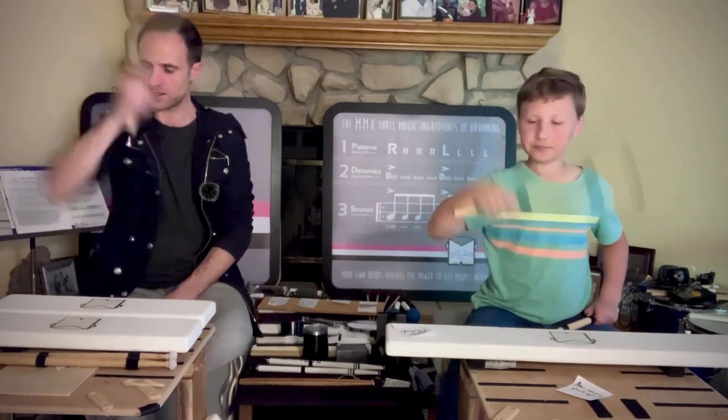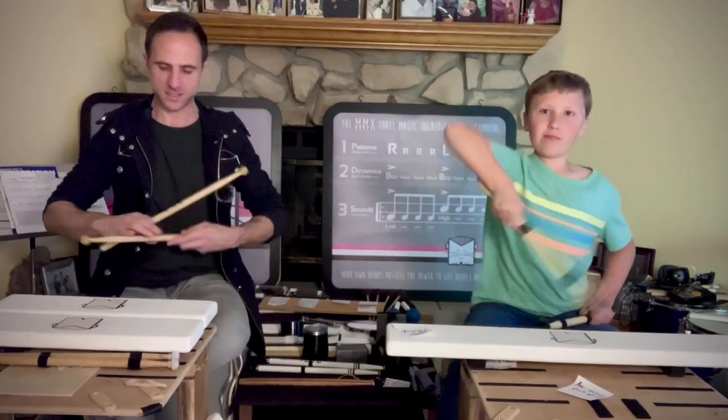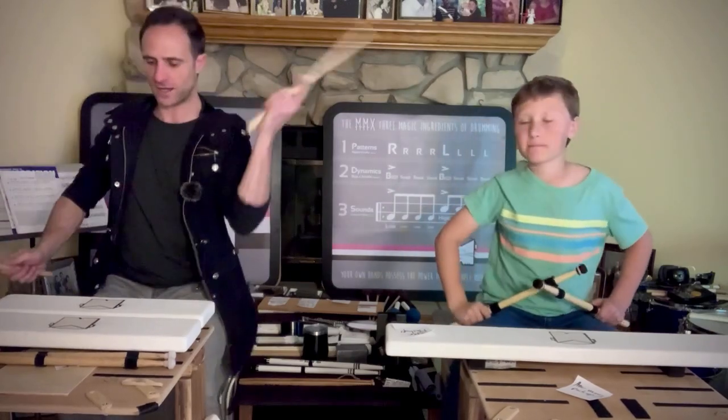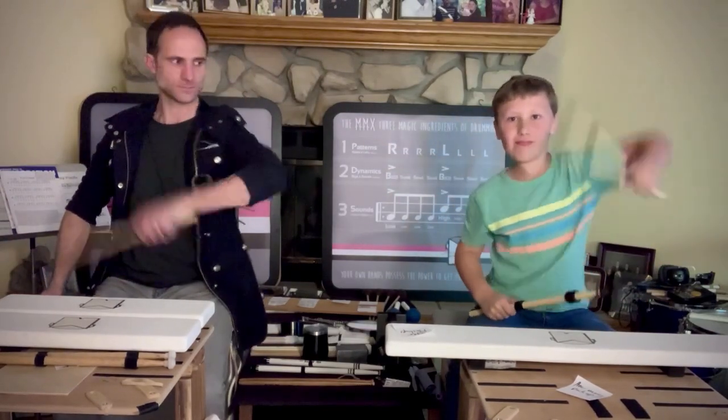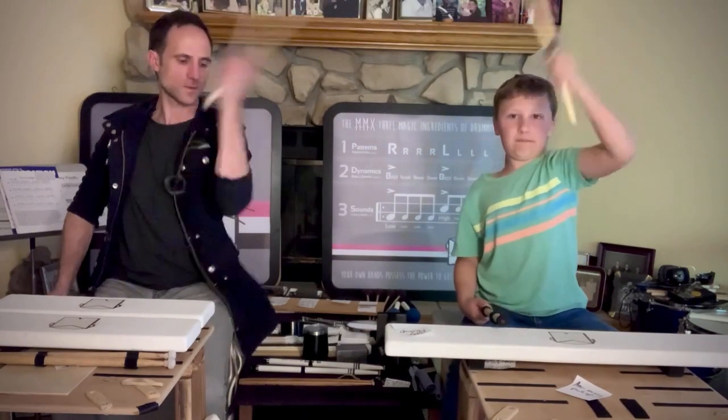And now just turn. This is what's rotating. Your shoulder is rotating. Yes. Okay. Now do that with the other hand. Keep that stick and arm straight. Do this.